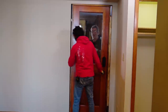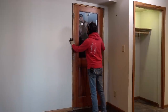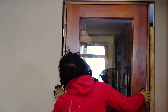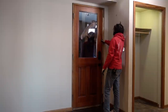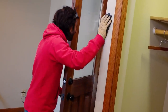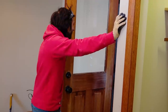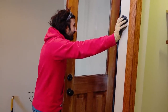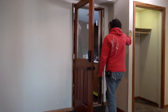Flush it up with the wall, top to bottom. Good. Yeah. Bang, boom, boom. It's weird because this used to be the door. Used to be the door. Still is the door. You put the door back where the door used to be. Yeah, this was the old back door, wasn't it? Yes, it was. This was the door into the little mudroom area out here.